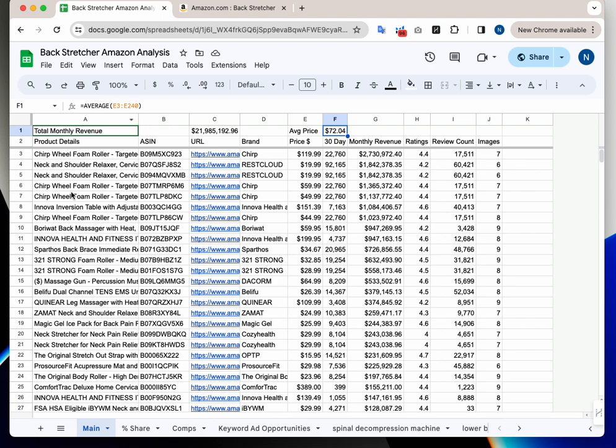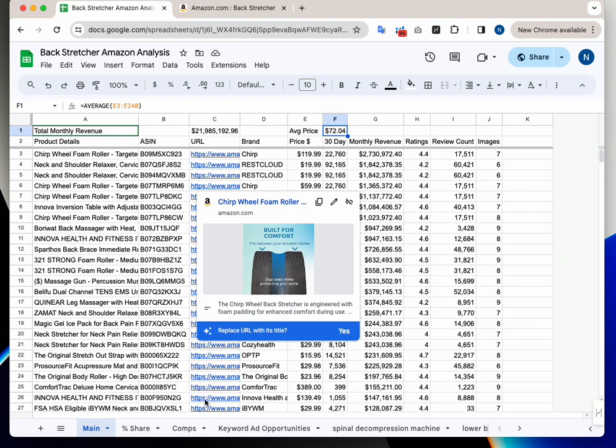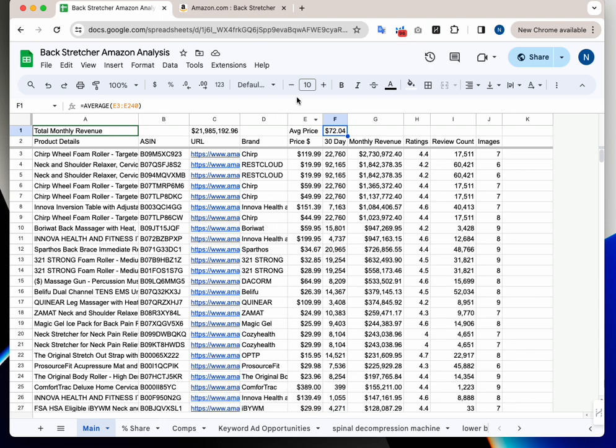What we can see here is we have several columns. We have the product title column, the ASIN column, the specific URL for that product. And again, you can go through here and take a look at some of these different products. The brand, the price they're selling at, the 30 day unit sale volume. So for example, for this ASIN, there have been 22,760 units sold in the past 30 days, and with the average price of $119.99, that's roughly $2.7 million per month. We also get the product rating, the review count, and how many images are on that product.